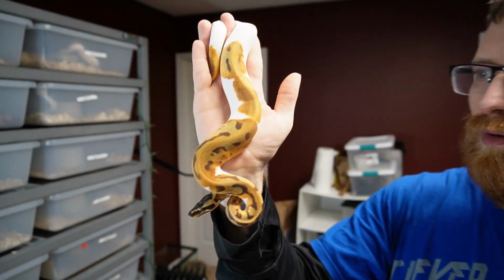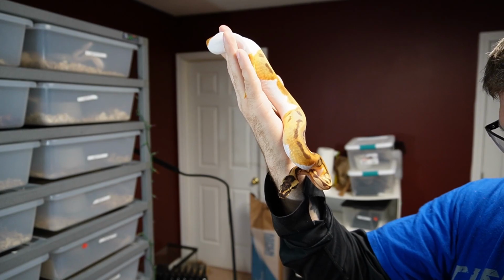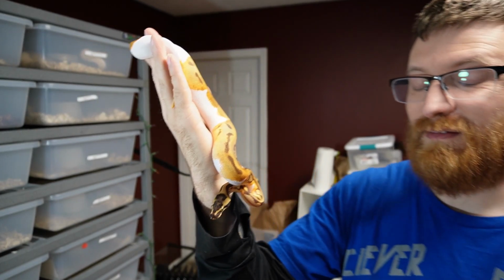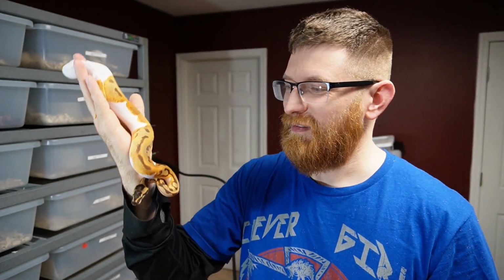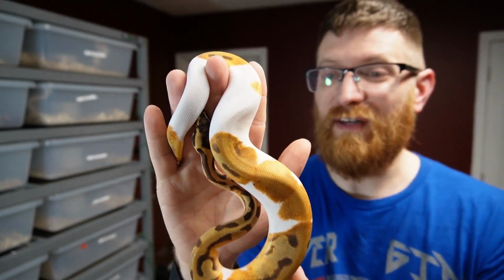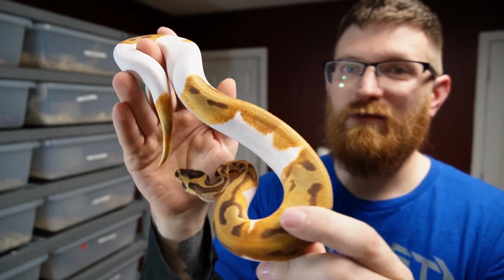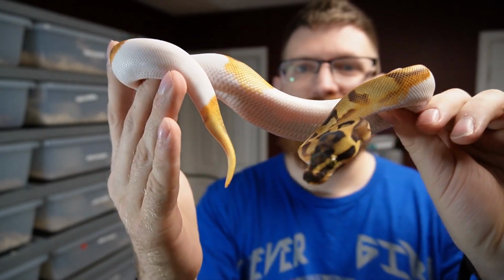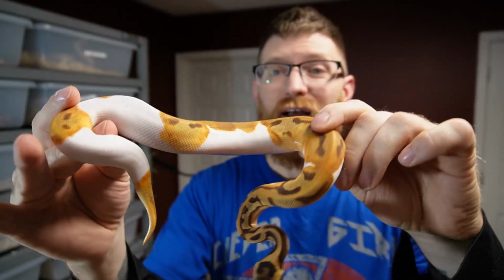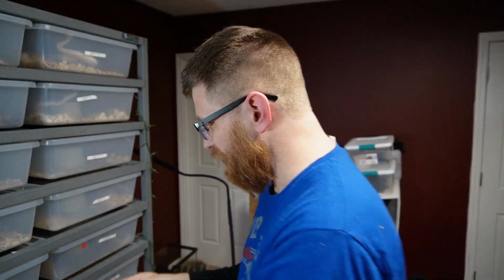It is the Orange Dream Leopard and Enchi Pied. It's tough to remember all this stuff. And I don't even have that many snakes. But gorgeous male and eating phenomenally, even in the 70-30, but very gorgeous snake. And I really hope I can breed him to one of my pieds this year, which we'll look at soon.